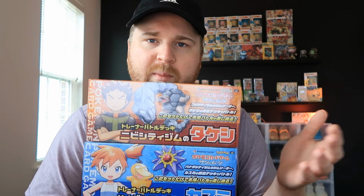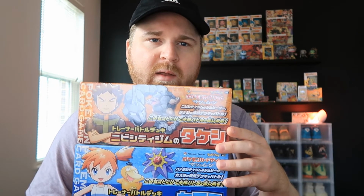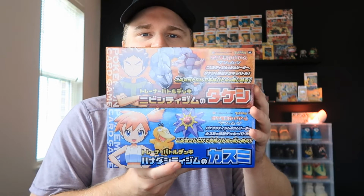Historically, a lot of the Japanese Center promo boxes after a couple years were an easy double, triple your money. Some of the Pikachu cosplay ones from 2015, 16, 17 that I was buying, I've seen those cross $800 to $1,000. Typically, if you get these right when they come out, you can always get them for 40 to 50. So always have your eye on the Japan Center promo boxes. And these are great looking boxes.